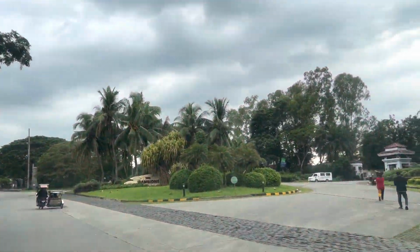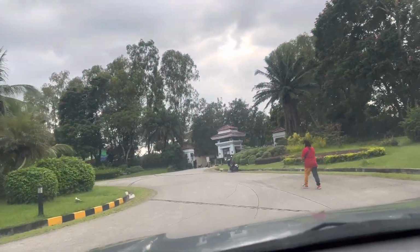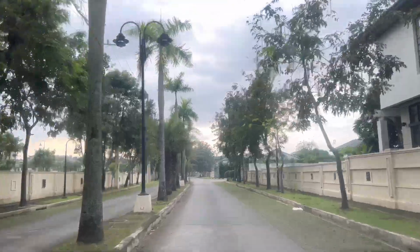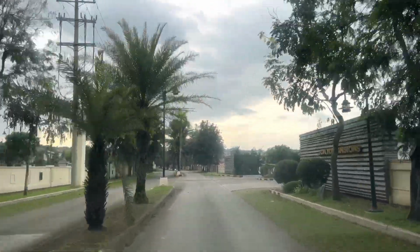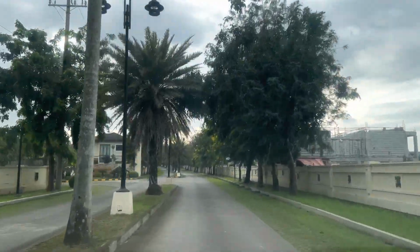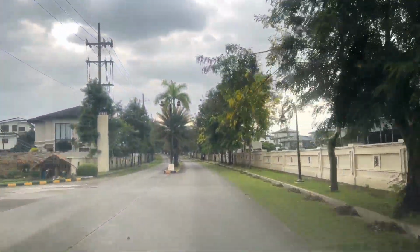This property is near Westboro, St. Scholastica, Ayala West Grove, Calax, and New Valley. This is located in the mansions of South Forbes together with Tokyo, Phuket, and Racha mansions. So we are here na and papasok na tayo ng Bali Mansions.